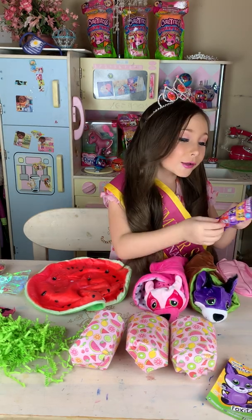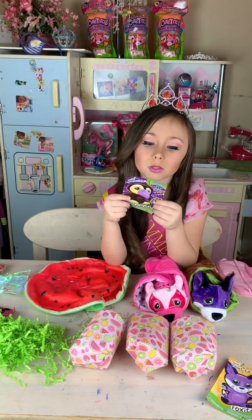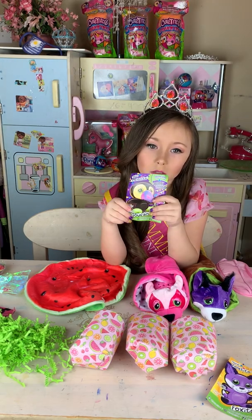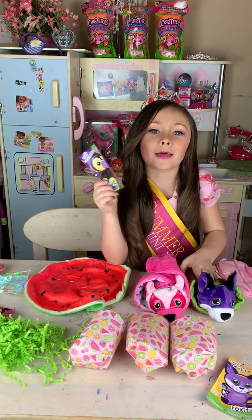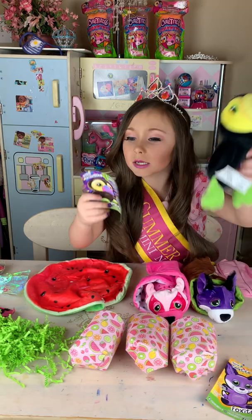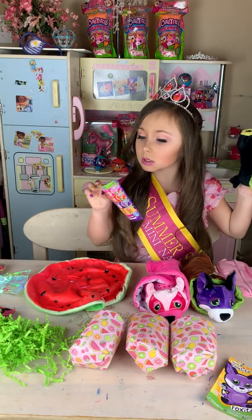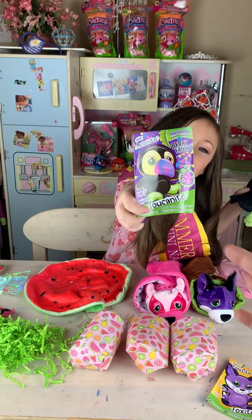It smells good still. It's in the purples. These feel really nice. They're like little bean bags. They're really soft. Yeah. That's little cute feet. It's in the purple ones. Toucanito.